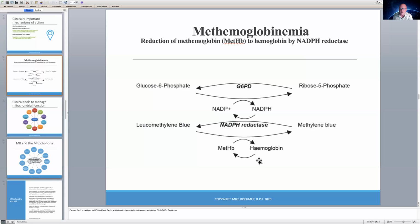So methemoglobinemia is really a disease that's fairly rare, I guess, and it was approved because it's a tragic condition and it's due to toxicity and things of this nature. So it requires acute care, and that's kind of where the FDA-approved product came from.